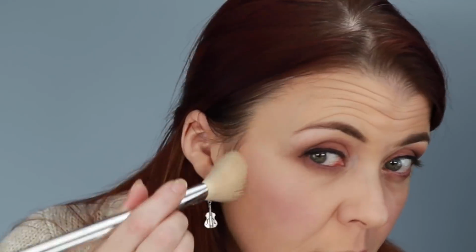So you set your face after blush? Yeah. Because I don't really do any bronzing or anything. I'm so pale, it looks stupid on me. I put it on after my blush because I always go too heavy on my blush and I need to work it in.